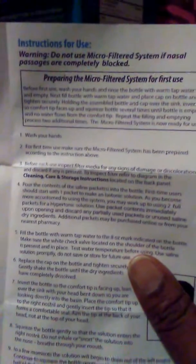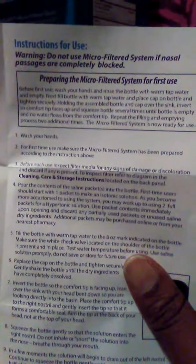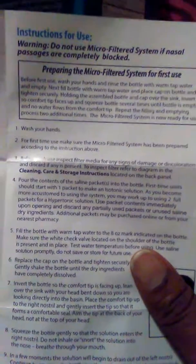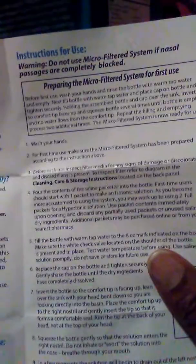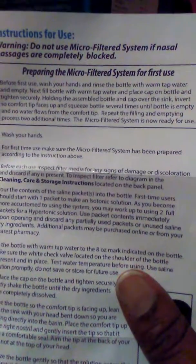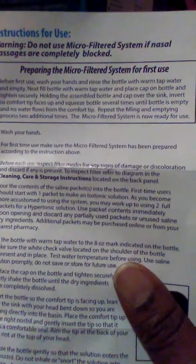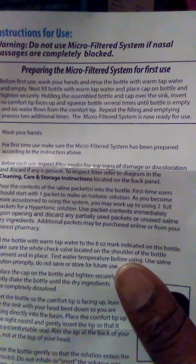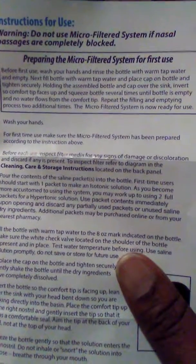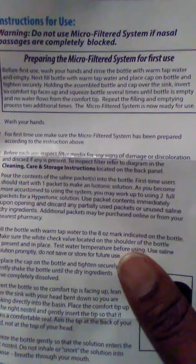All right, instructions for use. Warning, do not use the microfilter system if nasal passages are completely blocked. Okay, so preparing. Before first use, wash your hands and rinse the bottle with warm tap water. Fill an empty NeilMed bottle with warm tap water, place the cap on the bottle and tightly secure it, holding the assembled bottle and cap over the sink.